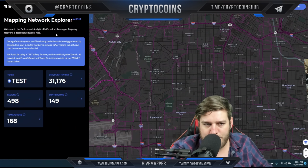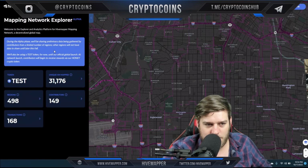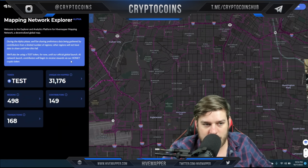Now, this is the Mapping Network Explorer, the alpha. Basically, during the open phase, they'll be sharing preliminary data being gathered by contributors for a limited number of regions. Other regions will have data to share until later this fall. We'll also be using a test token for now until our official global launch. At network launch, contributors will begin to receive rewards via our Honey crypto tokens.